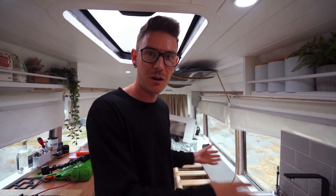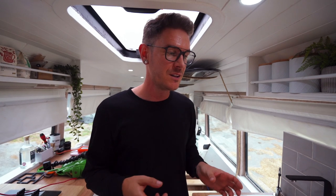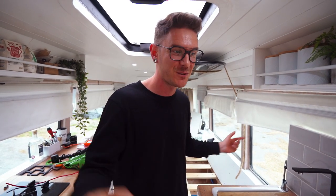Cheers. So what it means is, the leisure batteries run off 12 volt, but what the inverter does is it takes that 12 volt and turns it into 240. So 240 is basically anything household that you plug into the walls, like microwaves, kettles, stuff like that. So what that means is we can plug in our laptops, we can charge our batteries, we can charge our drone, we can do the podcast in the bus without having to plug into any electricity. We literally just run off the solar and then it goes through the inverter, it's just bloody magic.